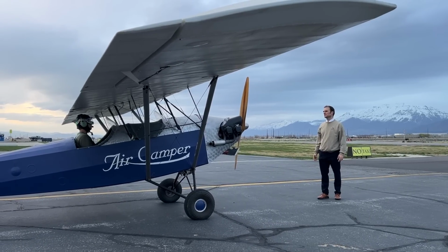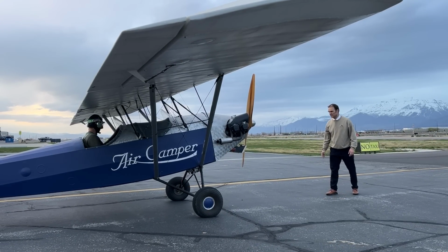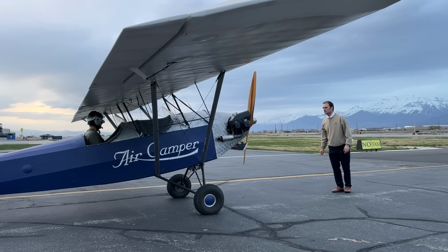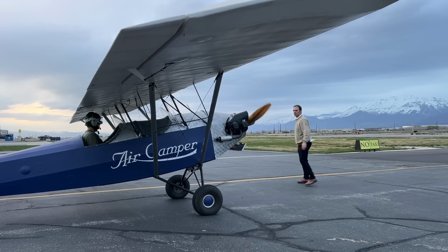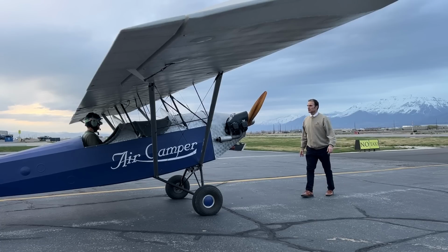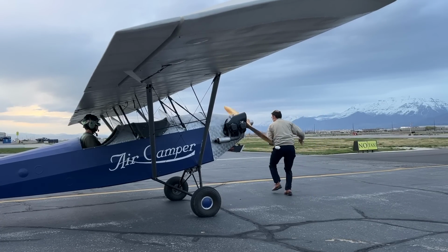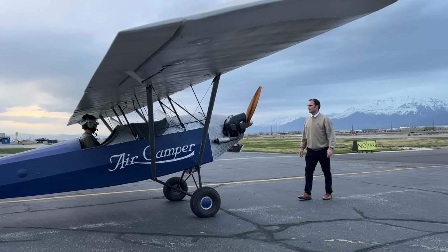Fuel's on. Fuel is on, cold. Mixture's cracked, throttle's cracked. Yep. Okay, you can go hot. Hot. Okay, still hot. Hot.